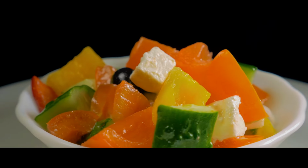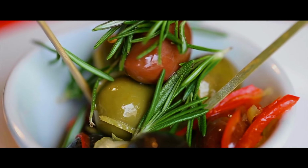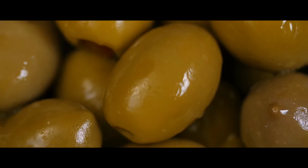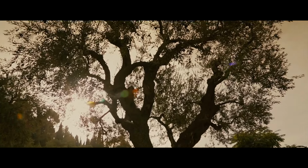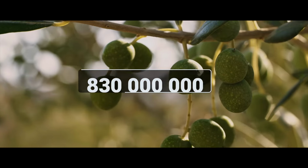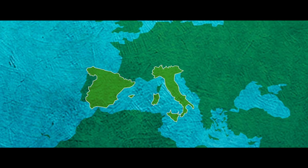And speaking of cooking, olive oil is one of the foundations of Mediterranean cuisine. Since ancient times, the olive tree has been considered a symbol of peace and wisdom. The world's olive growing heritage counts about 830 million olive trees. Most of them are of course around the Mediterranean Sea, with two main producing countries, Spain and Italy, far ahead of all the others.